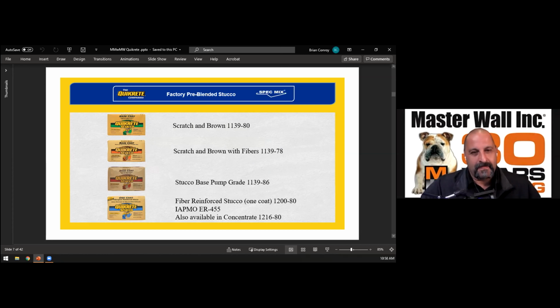So when it comes to Home Depot and Lowe's sales, we focus on just the basic products going into them, something that mom and dad think that they can do on the backside of their house in their fire pit or something to that effect, right? Something that's a do-it-yourself. So usually that's a scratch and brown product that's in a Home Depot that you see of our products.